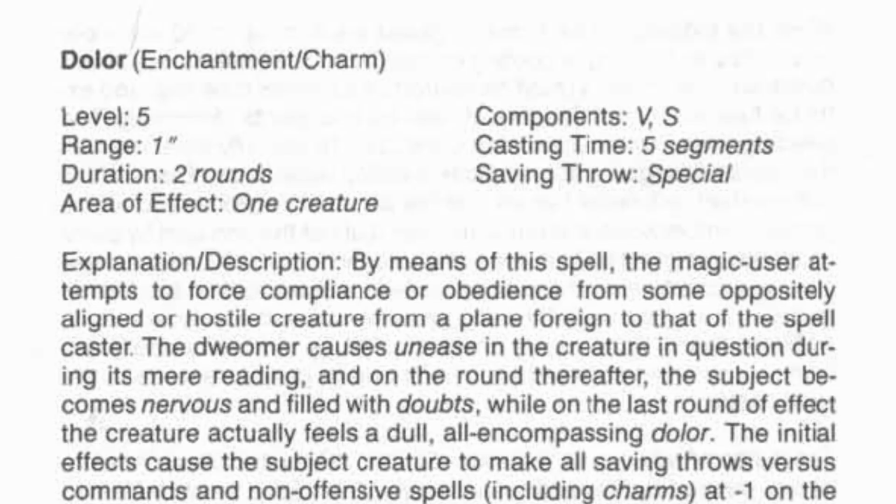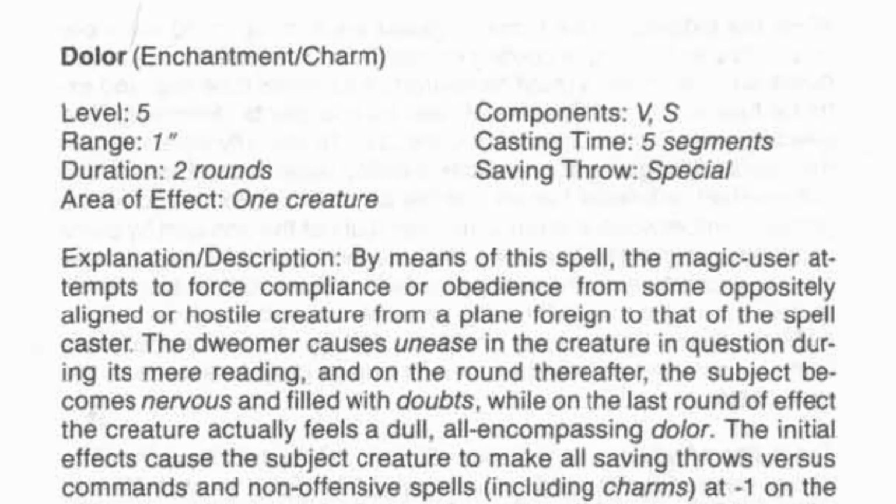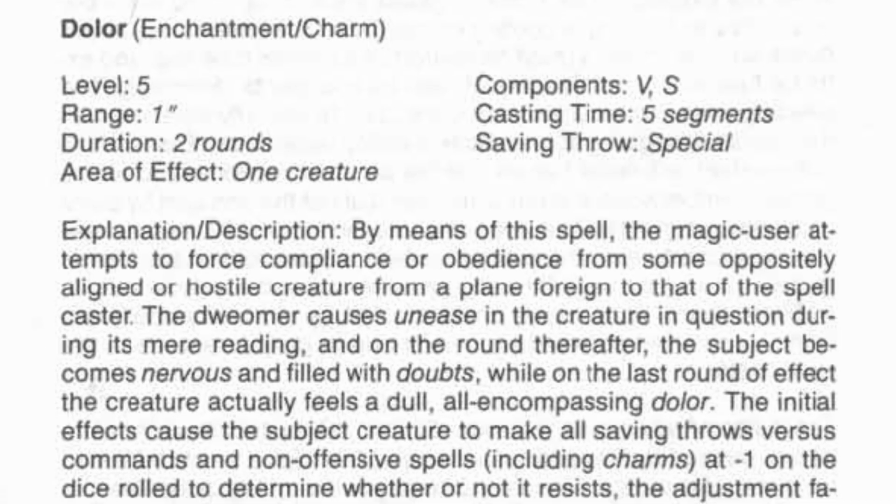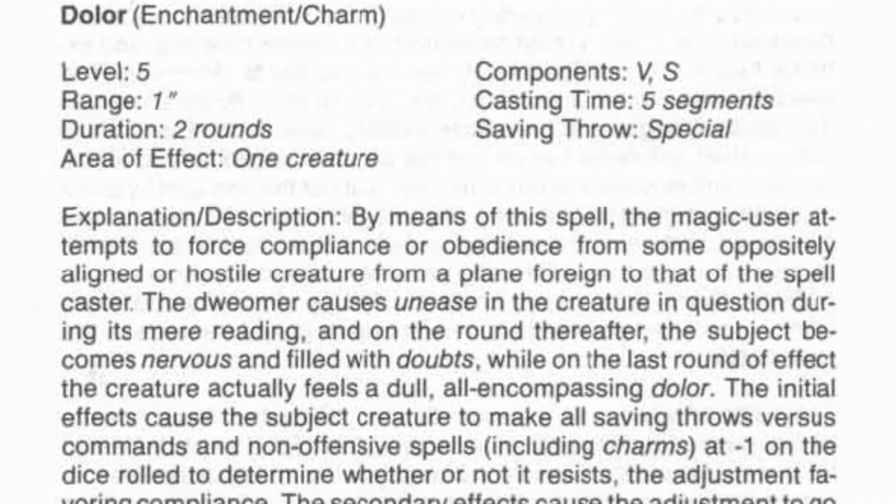The next spell is Dolor. It has a range of 1 inch, duration of 2 rounds. It will affect one creature, and the casting time is 5 segments. By means of this spell, the magic user attempts to force compliance or obedience from some oppositely aligned or hostile creature from a plane foreign to that of the spellcaster.